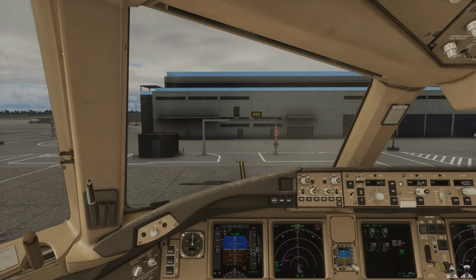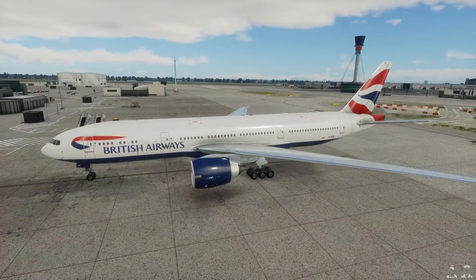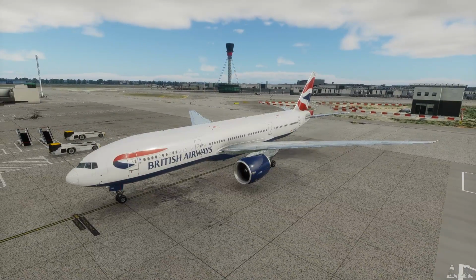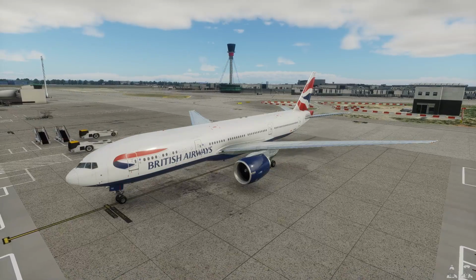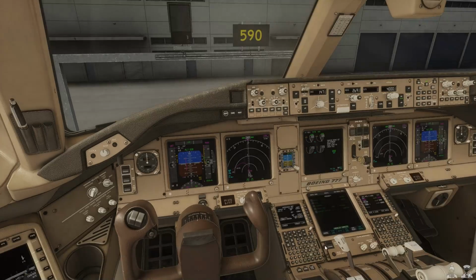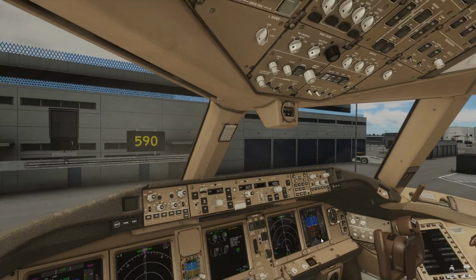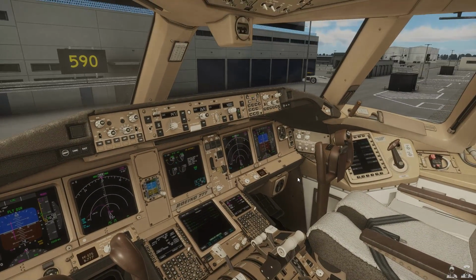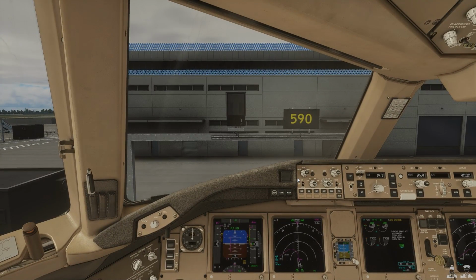And there is no guidance. I'll have to go outside and have a look. And that'll do there. Engine number 1 can come off, the APU's on, so we can go engine number 2 off now. And welcome down to London. That wasn't too bad, was it?